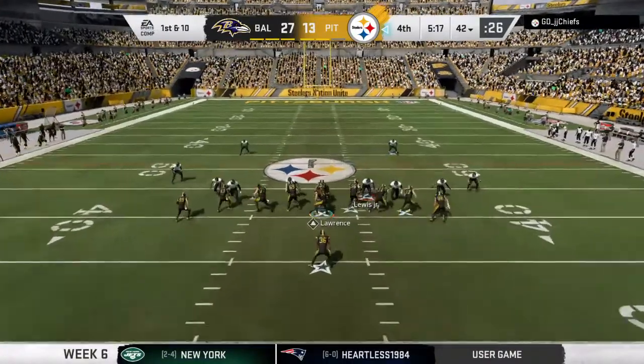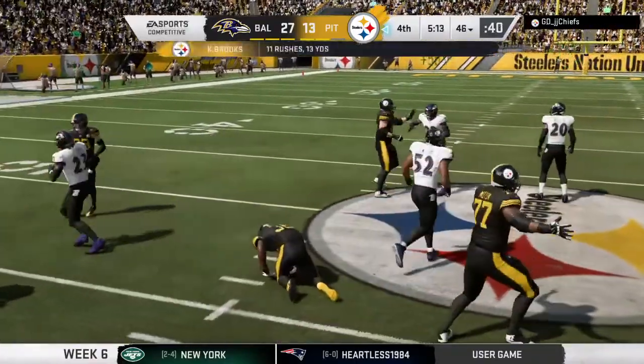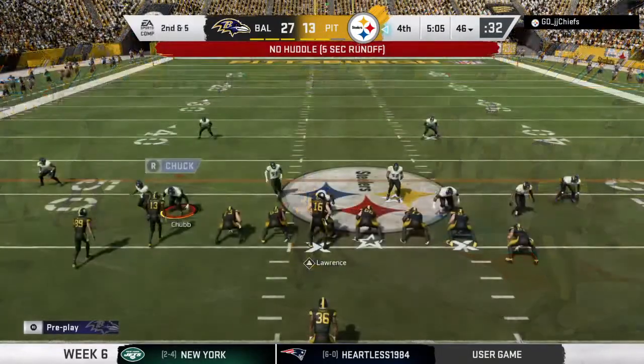The gain of 19 and picking up the first. Now a handoff here to his running back. 5 on the carry there, and it'll be 2nd down.